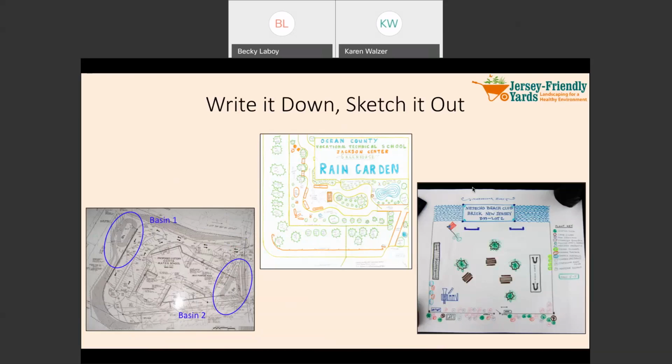And on your sketch, include components such as a compass rose showing cardinal directions, north, south, east, and west, and draw in the pathway the sun takes as it travels across your schoolyard, and mark which spots are sunny and which are shady, and for how many hours during the day. This will influence your plant selection because some plants need full sun, at least 6 hours of direct sun per day. Some plants prefer partial sun or partial shade, 4 hours of sun a day, and some plants prefer shade, less than 4 hours of sun per day.